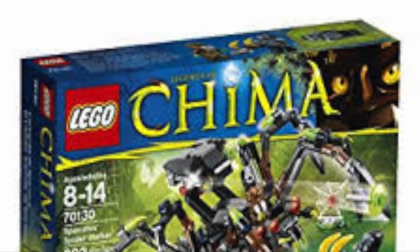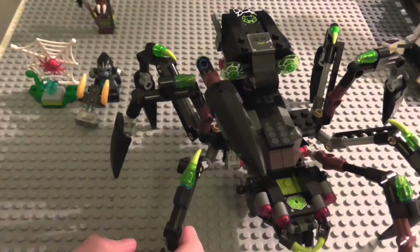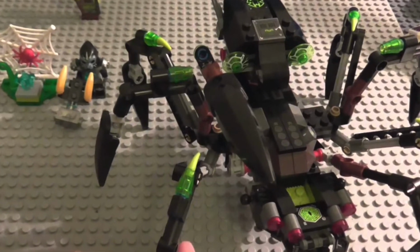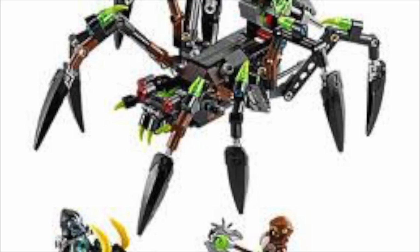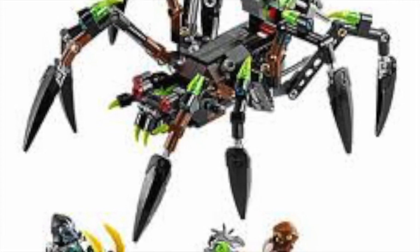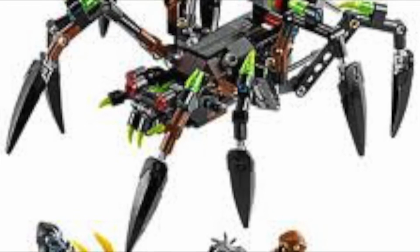Sparatus Spider Stalker. In real life, I'm not fond of spiders. I can stand them, but heaven forbid me trying to pick one up. I am both worried for their health and mine. However, when it comes to LEGO Chima, I loved the Spider Tribe. In fact, I like them so much I bought every set. Well, I bought all the sets from the early wave anyway. But I like this one so much I bought two. I'm a big fan of the leg movement and the overall colour scheme.